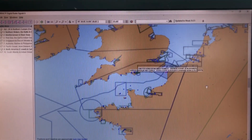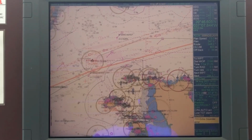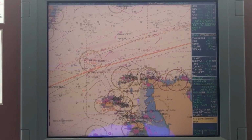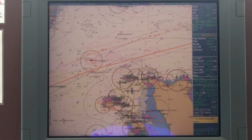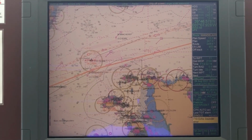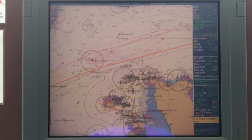Okay, here we are on the ECDIS. As you can see, I have activated 2 routes. The route in orange, the southward route, is the northeast bound route, and the route in red, the northward route, is the southwest bound route. I will first explain along the northeast route, and then I will explain the other route, which is southwest bound.